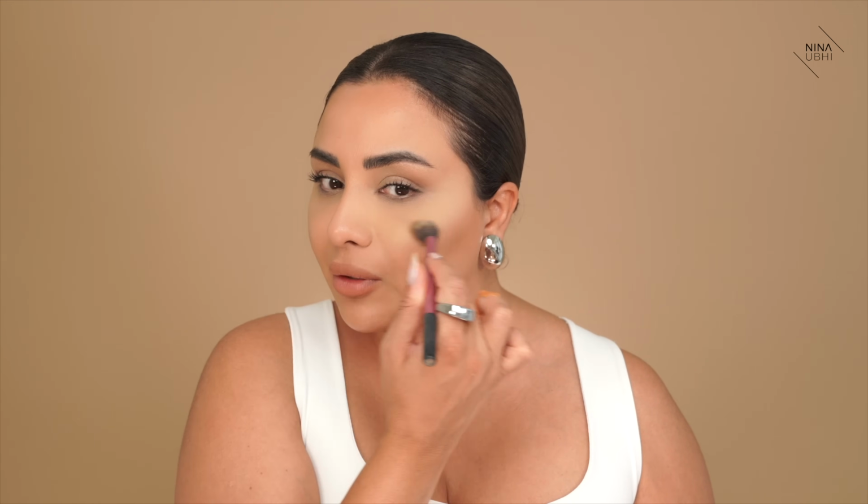The coverage is pretty good, right? It covers perfectly. The dark circles are completely gone. The hollowness isn't as obvious as this side. Obviously, it's a bit bright, so maybe a slightly warmer shade for me. But the warmer shade that I believe would suit me is Dune, which is a little bit too warm, so I went for this one. But it's a really good concealer. It sets really well. It doesn't look cakey.